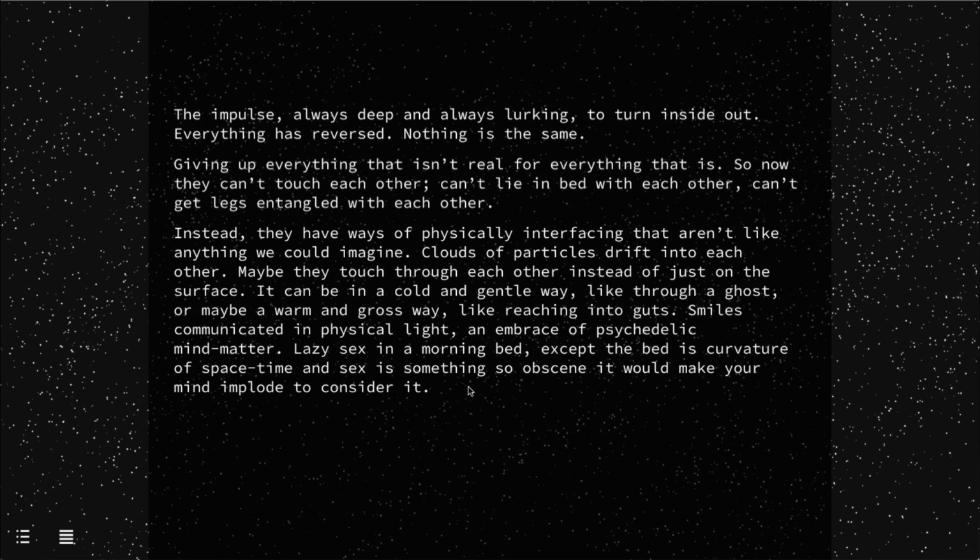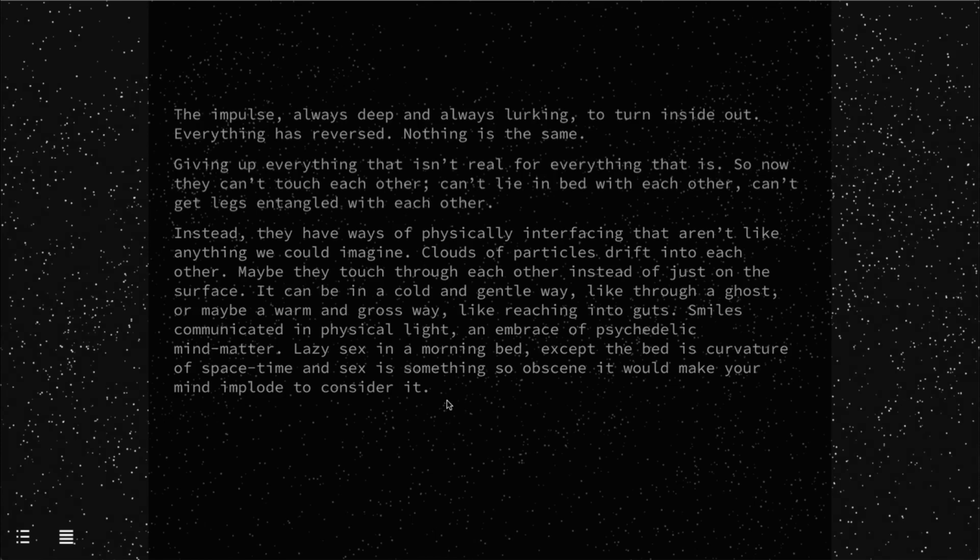Clouds of particles drift into each other. Maybe they touch through each other, instead of just on the surface. It can be a cold and gentle way, like through a ghost, or maybe a warm and gross way, like reaching into guts. Smiles communicated in physical light, an embrace of psychedelic mind matter. Lazy sex in a morning bed, if the bed is curvature of space-time and sex is something so obscene that it would make your mind implode to consider it.